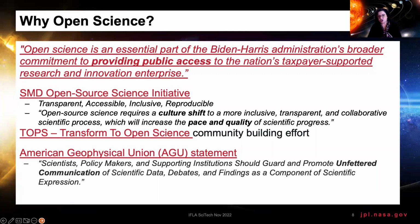The Science Mission Directorate of NASA has come out with a statement, in fact, carved out some staff for their open source science initiative. And their tenets are transparent, accessible, inclusive, and reproducible. The accessible piece is governed by federal policy. This is the ADA, Americans with Disabilities Act.